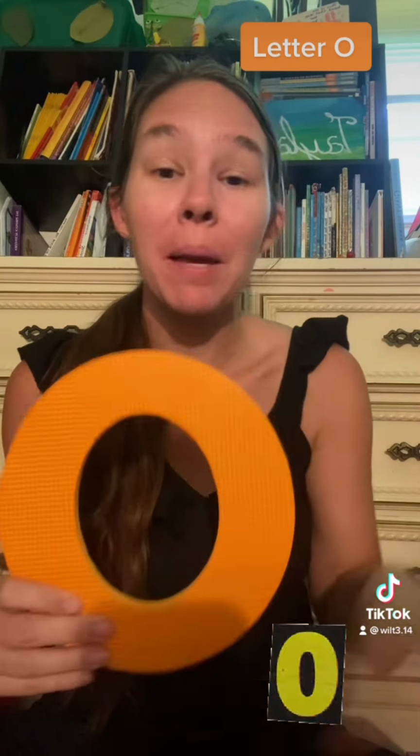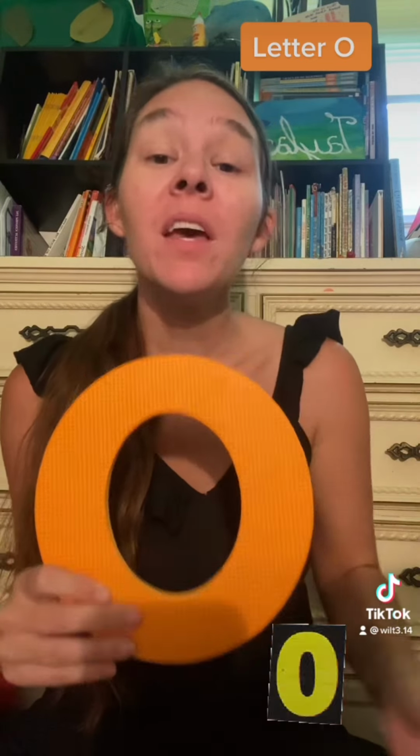What's up, readers? Today we're learning the letter O. And I have my friend with me, Oliver the Octopus. Now, the letter O is a vowel. And vowels are special letters because they can make more than one sound. The letter O has three sounds.